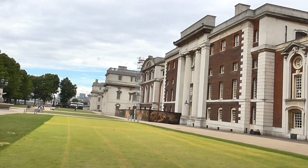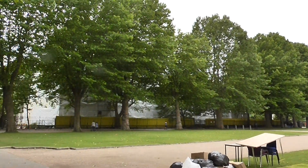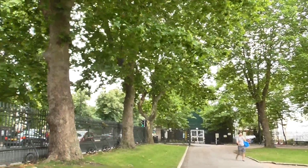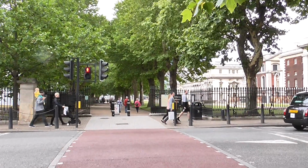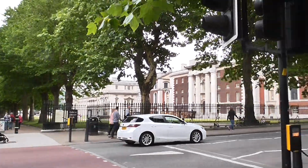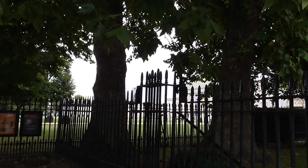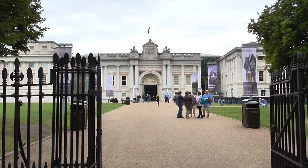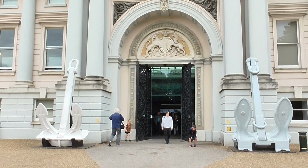That's William's Court there, or William III's Court. But as I said, what we're going to do, we'll just go ahead and leave the Naval College here, and we'll cross over the road, and we'll be heading up towards the Maritime Museum. Okay, I've just crossed over the lights, and all we're going to do is go through the gates up to the Maritime Museum. Okay, in front is the National Maritime Museum, so we go straight ahead towards it.